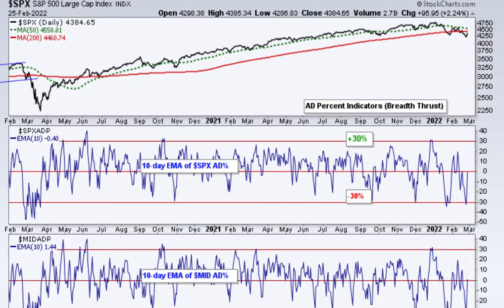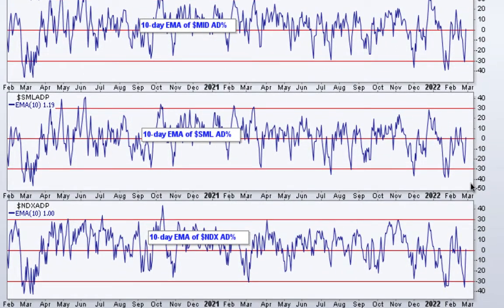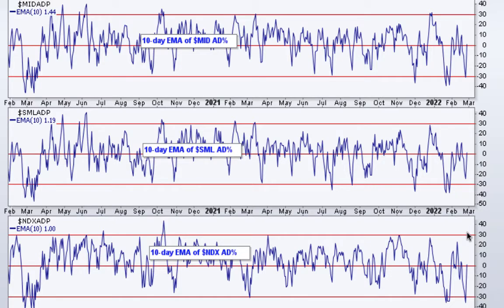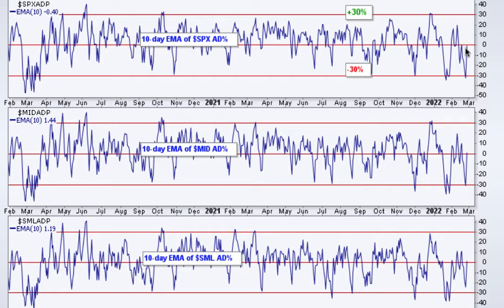If you're bullish, you also want to see breadth improving this week. The S&P 500 in the middle panel, mid caps in the lower panel, small caps and NASDAQ in the lower panel, all moving back above zero with potential to follow through, well off of exhaustion levels above plus 30%, as you can see. With all 4 of these at the zero line, we need to see breadth improving this week if we're going to be positioning for bullish trades going into the first trading week of March.